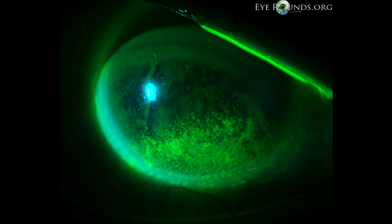For example, if it's a very diffuse SPK, then we may be concerned that perhaps somebody's medication that they're using, like antibiotics, may be in fact causing a toxic reaction to the cornea. Or if somebody has just a very defined, like lower 1/3 of their cornea, then we're thinking that perhaps there's an exposure issue, that maybe their eyelids aren't closing all the way while they're sleeping. These are just a few examples, but it's a really important thing for your doctor to be looking for.